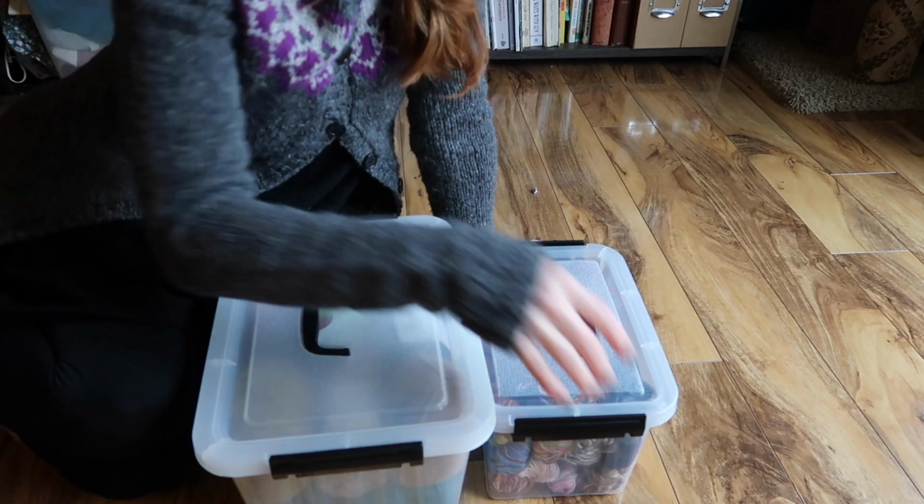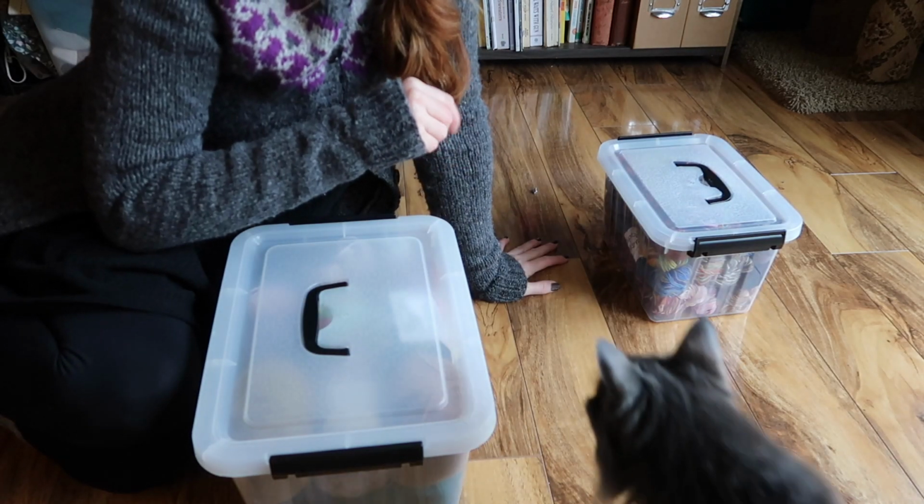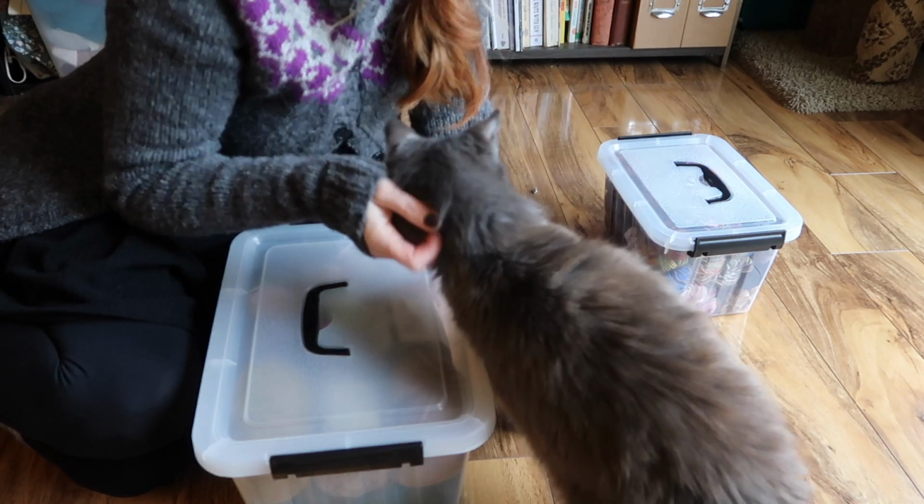These are my last two little bins. Come here. What's going on, Squirrel? What are you doing?